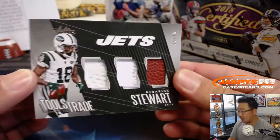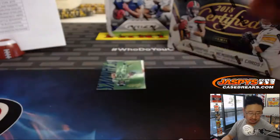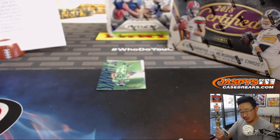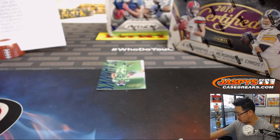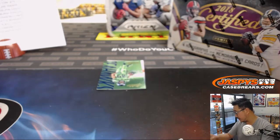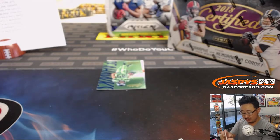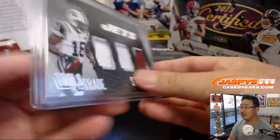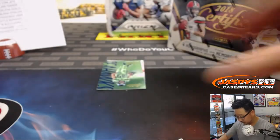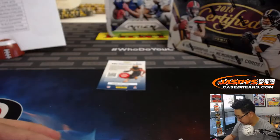And we've got Ardarius Stewart. Triple relic, 66 out of 75, Tools of the Trade. Remember how I missed my knife earlier? That was my tools of the trade. I didn't know where that was. Come on, Joe. Ain't no one got time for that. All right, and there's Doug Baldwin as well.